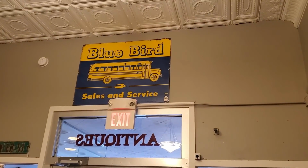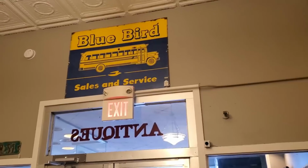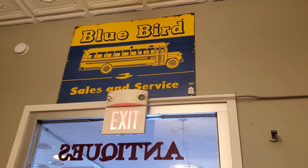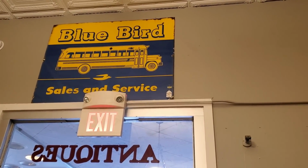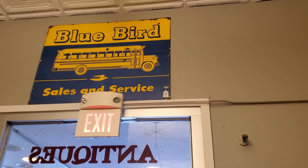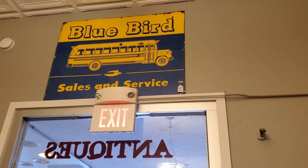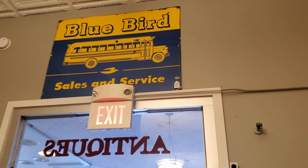And it's going to take the right buyer because we have $1,900. No, is it $1,900 on that? $1,400 on that. And it is worth it. That is actually a really good price for that porcelain sign. It's one-sided, blue bus, school bus. So that's a really cool sign. I've had a lot of people like it, but if I can't sell it for what I want out of it, I'm going to keep it because it looks good hanging right there.